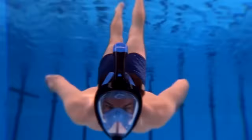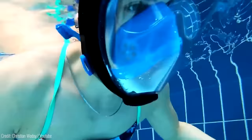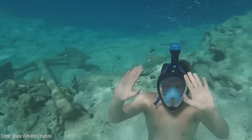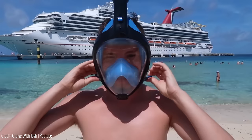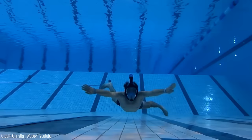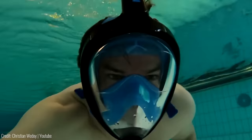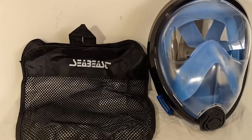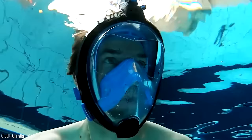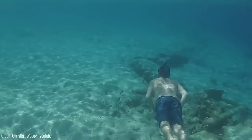Seabeast AF90. If you're a fan of snorkeling, the Seabeast AF90 is a must-have gadget. This full-face snorkeling mask provides a 180-degree panoramic view, allowing you to see the underwater world like never before. It also features an anti-fog and anti-leak design, ensuring a comfortable and safe snorkeling experience. The Seabeast AF90 is made with high-quality materials that are both durable and lightweight. It's easy to put on and take off, and it comes with a handy carrying bag for easy storage and transport. At a price of $70, the Seabeast AF90 is a great investment for anyone who loves to explore the ocean.